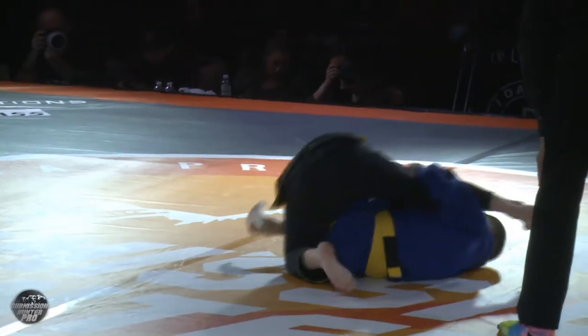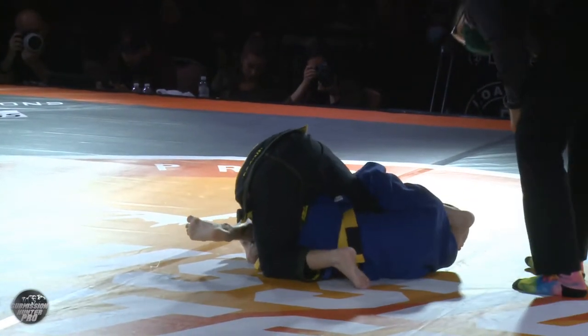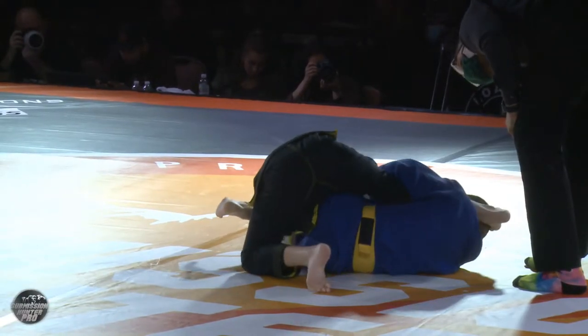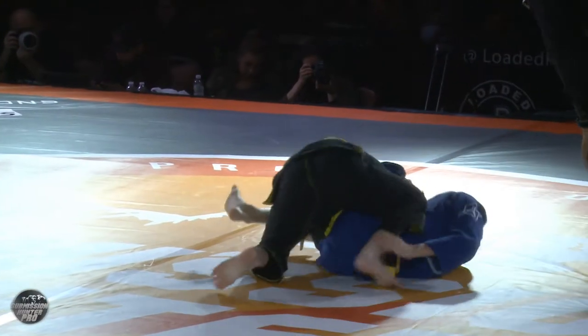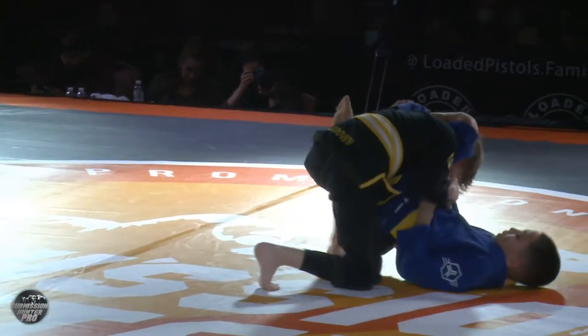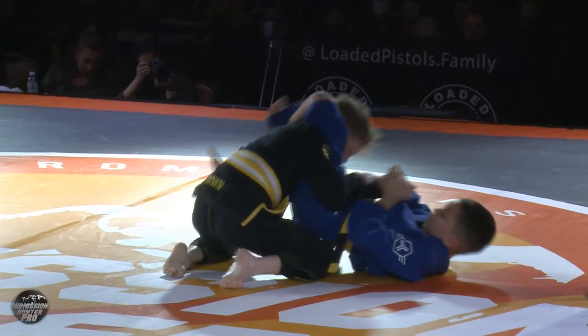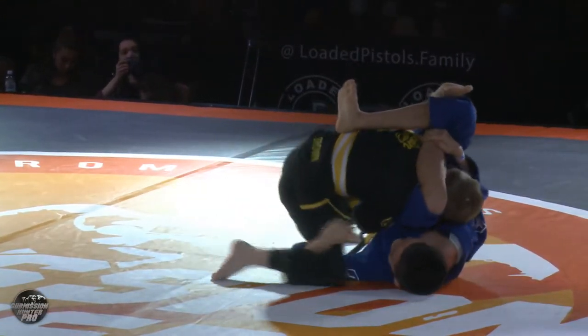He's able to feed the leg in a little bit tighter behind his knee. He's going to pull on the head, try to get a nice tight squeeze. Let's see if we see the tap here. Colt needs to circle to the left.